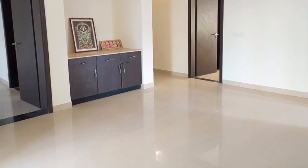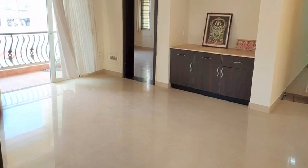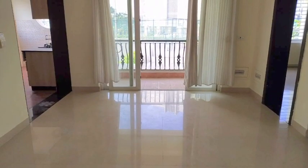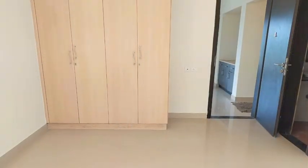We are holding one resale flat in the society, which is located on the first floor, three bedrooms, three bathrooms. Built-up area approximately 1,800 square feet, and UDS is almost 1,100 square feet.